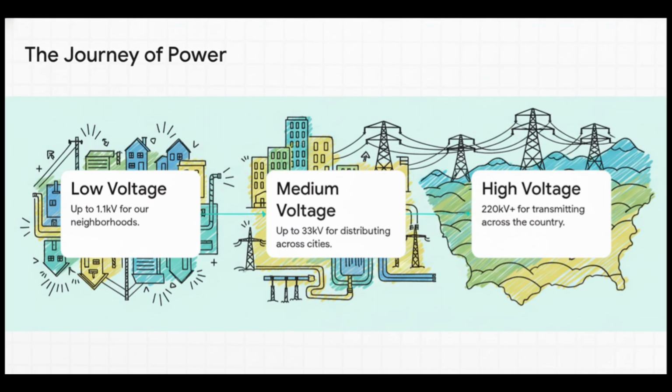Power's journey is all about efficiency. It starts at a low voltage for our neighborhoods, then it gets stepped up to a medium voltage to cross a city, and then it's boosted to extremely high voltages to be sent cross-country. And the reason is actually really simple. Higher voltage means less energy gets lost as heat along the way.